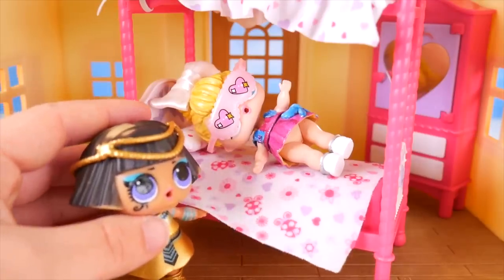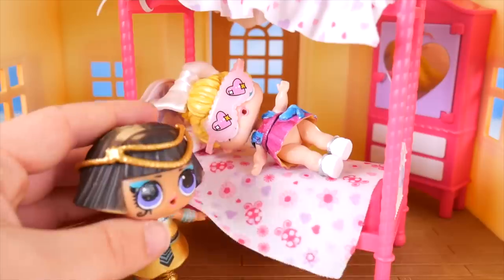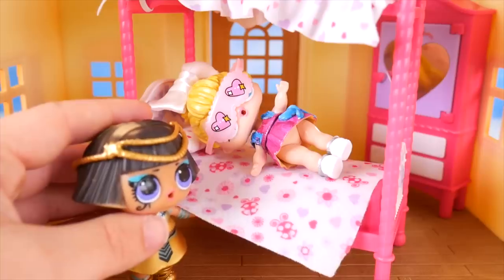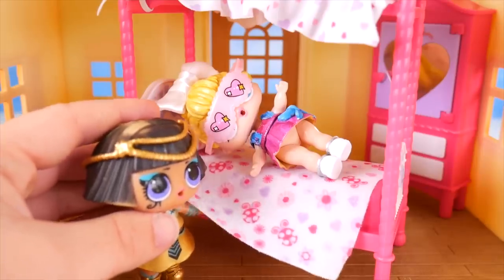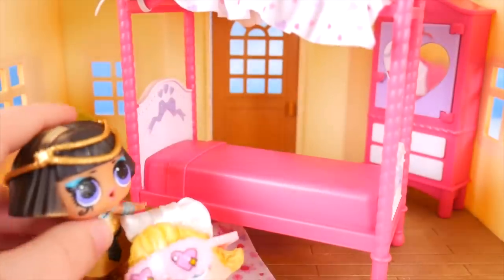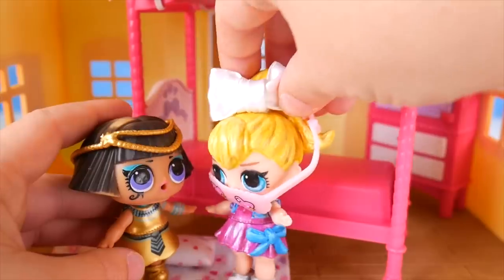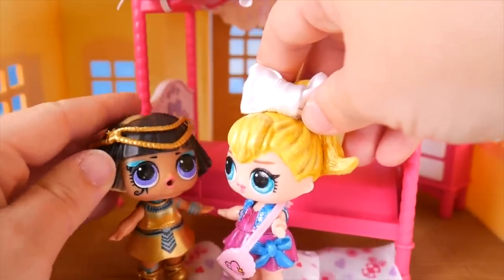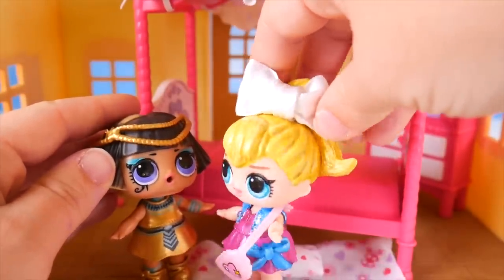She really is tough to wake up. Well, desperate times call for desperate measures. Jojo, I have to do this for your own good. It's time to wake up! Hello, sorry, are you okay? Oh my goodness. Pharaoh, babe, why did you do that? I had to get you up. It's an important day. Today is an important day.